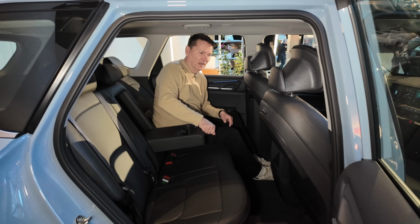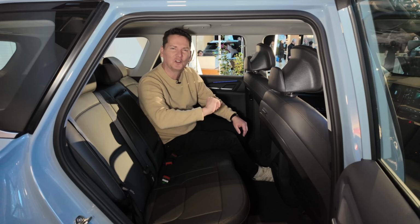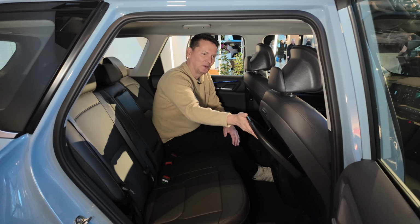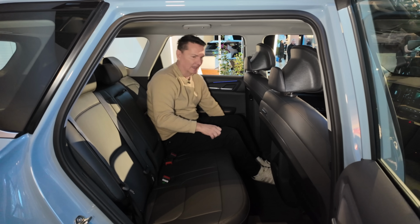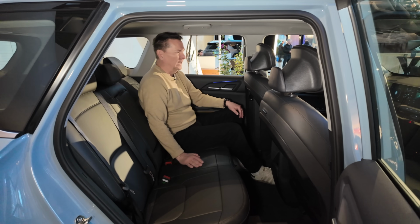There's an armrest here. Now, I'm not sure if you noticed on the dash, it says right there, International Pre-Production Model. I'm not sure if this feature is coming to market, but how about that? Time for lunch in the back seat. That is pretty slick. Let's see if the seats recline. Yes, the seats recline. That's pretty good. There's no fore and aft, but they do recline. I gotta say, I like the material in here. This is obviously a faux leather, but it feels really quite nice and roomy.